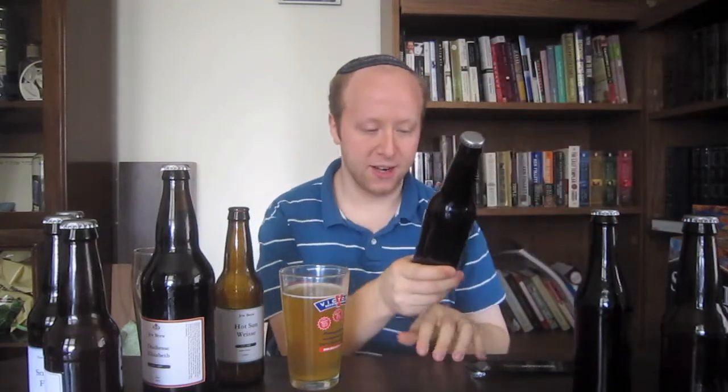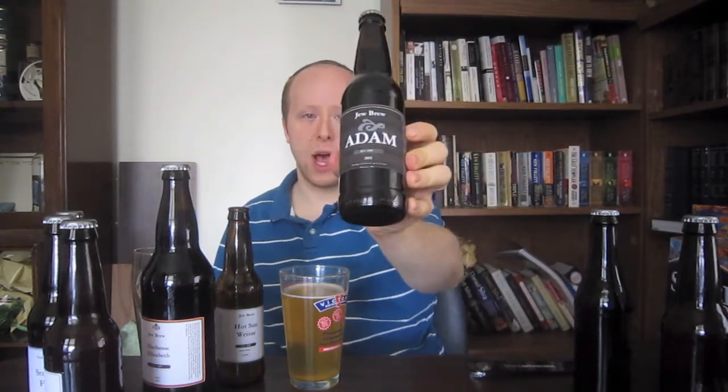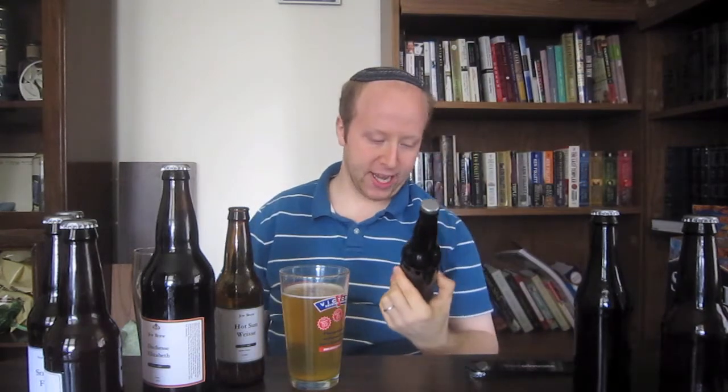And then finally, the 8th beer he sent me, which I'm really excited for, he aged with oak chips that he soaked in Macallan 18. This is a 12% Imperial Stout called Adam from 2012. So I'm really excited for this one. I might save that one for last, just because I want to sit and savor it.